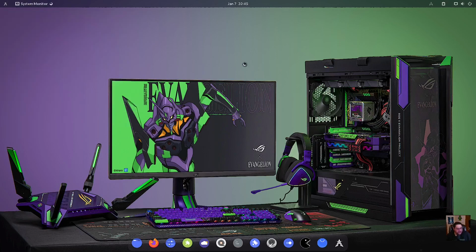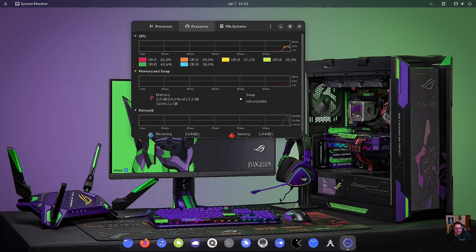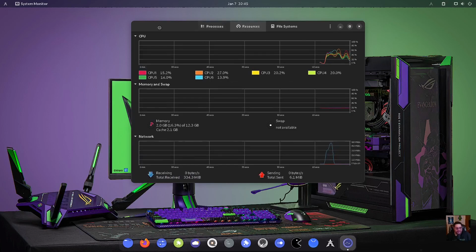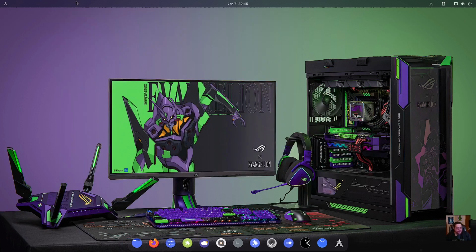The system monitor, let's go ahead and open that up. This is a graphical user interface for HTOP, although to me it doesn't always seem to be as accurate as HTOP. But in this situation, I'm using 2 gigs of RAM, and I'm using quite a bit of my CPUs at the moment. I wonder if it was because of whatever happened with that little bug, or because this app's open. So let me go ahead and close that.